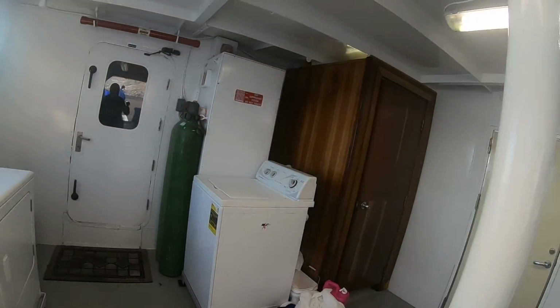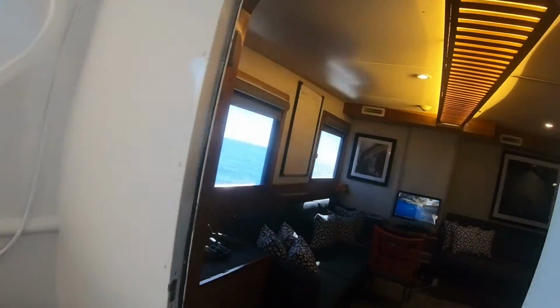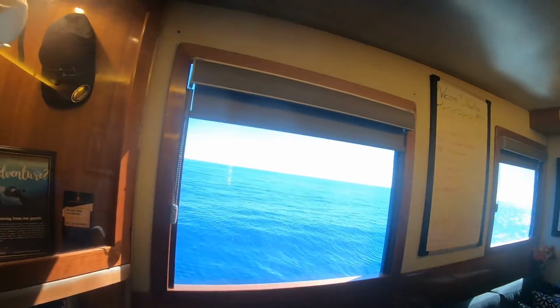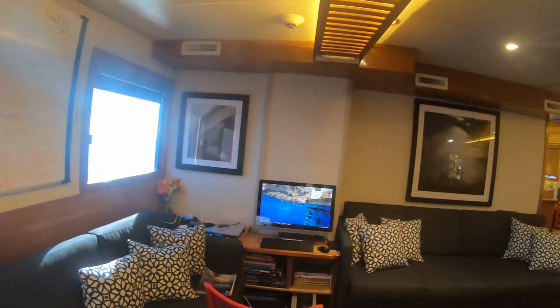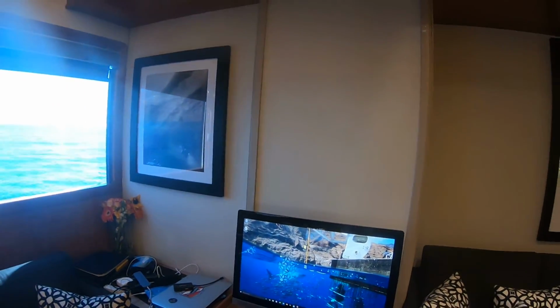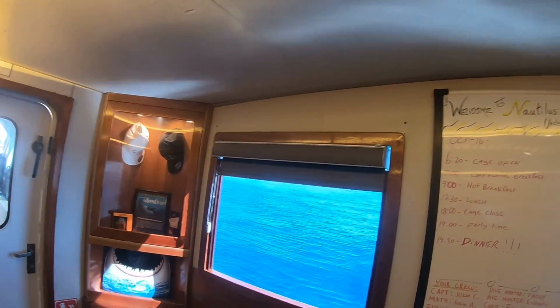Okay, so we've got lavatory down there. Here's David, another UK guy. Hi David. Hey. And this is our main lounge in here. So we've got a computer where we can put all our pictures on. We can all share and have a look at each other's pictures. We haven't done too much of that yet, but I'm sure we will, especially on the long trip back.